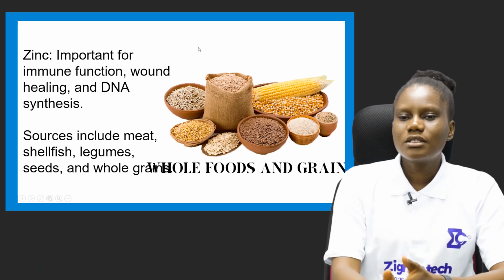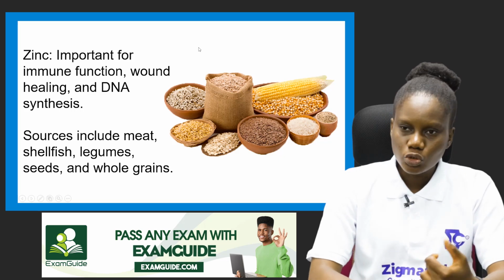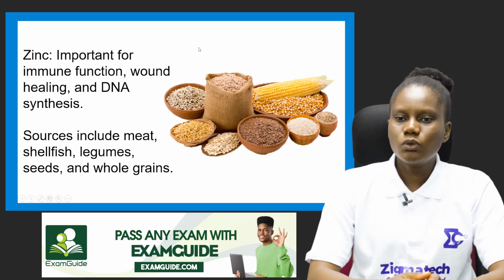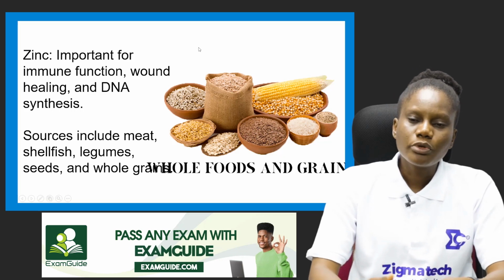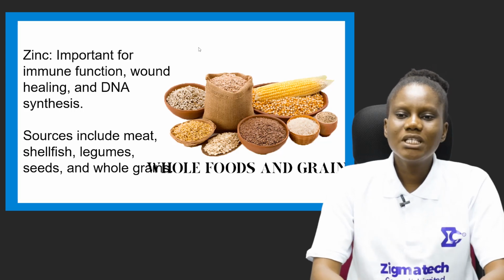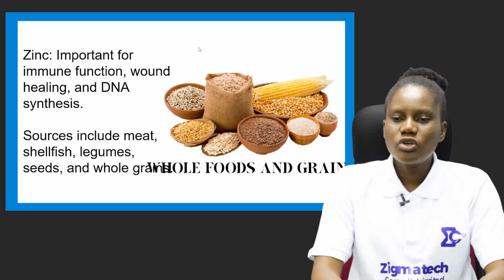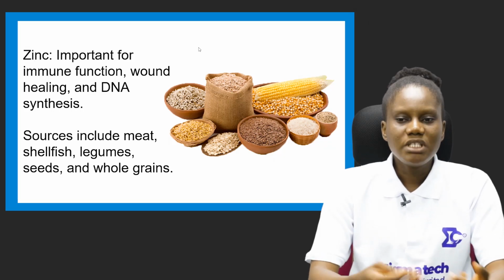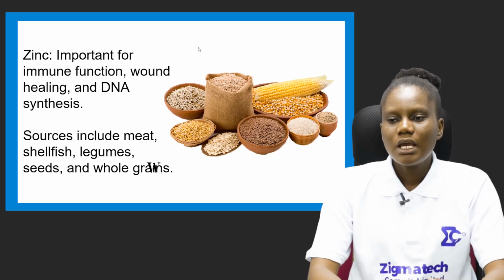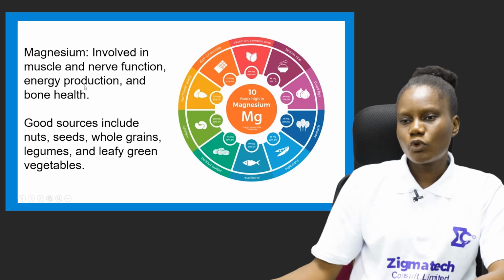And the next is zinc. Zinc is important for immune function and wound healing. Whenever you have a wound it needs to be healed, and your zinc plays an important role in this, and also in DNA synthesis. And where do you get your zinc from? You can get your zinc from meats, shellfish, legumes, seeds, and whole grains.